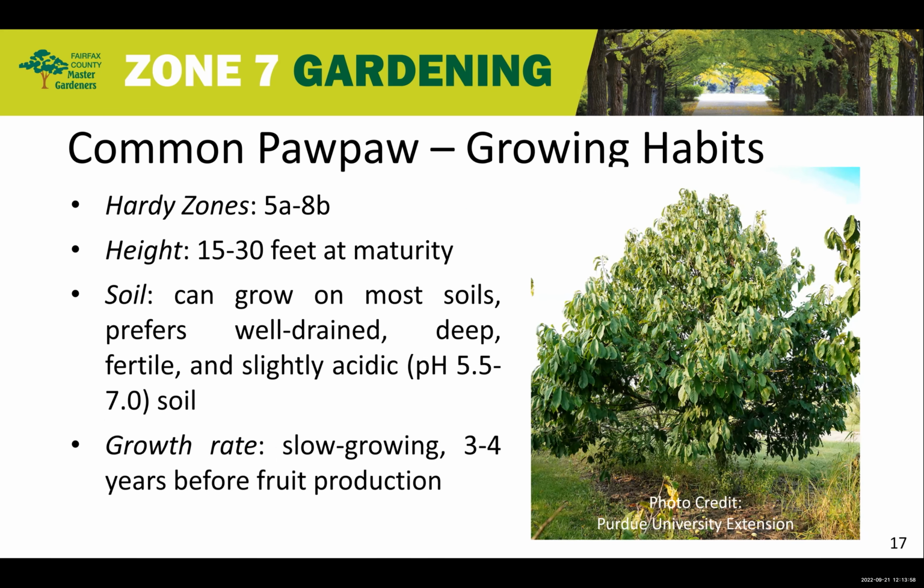They are hardy in zones 5A through 8B. Linda mentioned earlier that we're in zone 7A, so this will be a perfect tree for us. At maturity, it goes up to 15 to 30 feet. It does very well on most soils, but if it's well drained, deep, fertile, and slightly acidic, they tend to do better. Like I said before, they're very slow growing, and they usually start producing fruits 3 to 4 years after planting. So I think I'm right there. I think next year my plants will be bearing fruit.